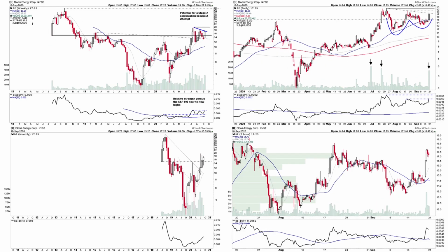Right, next is BE. This is one I've been watching for quite a while now, most of the year. I've highlighted it many times on my thread on Twitter, and I'm not sure if I traded it. I can't remember if I had an early trade in it or not. I think I did actually. I think I had an early trade and it failed, and so I got stopped out, and it's now setting up for a potential another breakout.